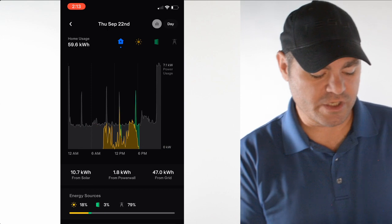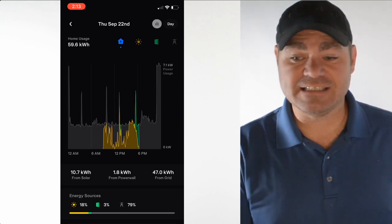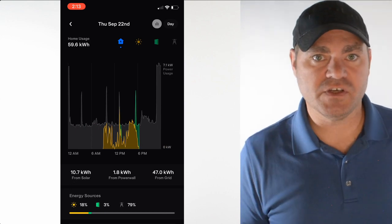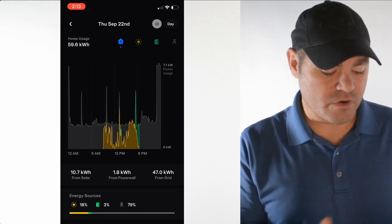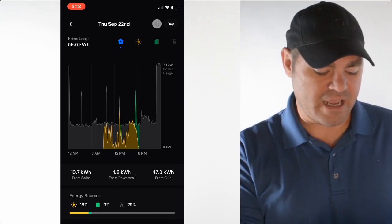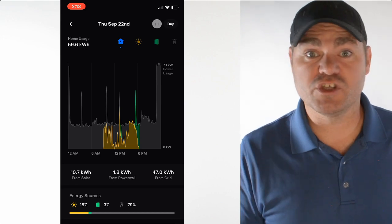So this one's a really good example. There's 1, 2, 3, 4, 5 spikes. That's the AC compressor. So when the AC turns on, you'll see those spikes. And then there are different places where it's elevated throughout the day. Like just after 6 p.m., you can see that's when I turn on the oven or the stove.